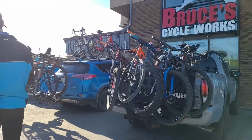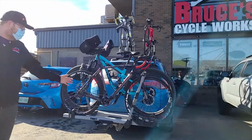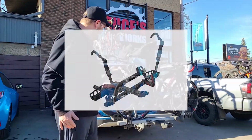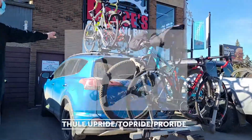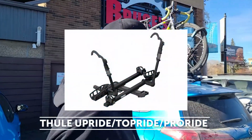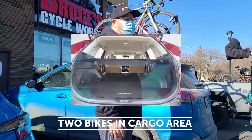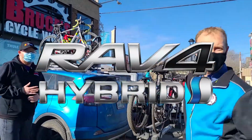But Dave, how did Neil and Susan do it? So Neil and Susan have gone a different route. They went with racks. So they have a Thule T2 Pro on the back, which holds 2, and you can get an extension for 2 more. They have 2 Thule sidearms for up top. And also, if they put the seats down, they can do 2 bikes laying down in the back as well. And from what I'm told, that's why they chose the RAV4 Hybrid.